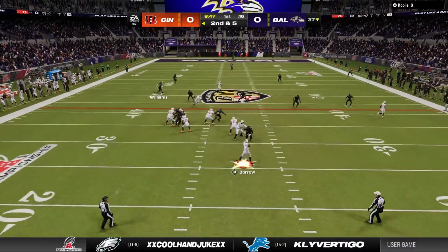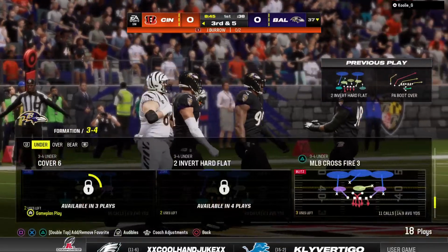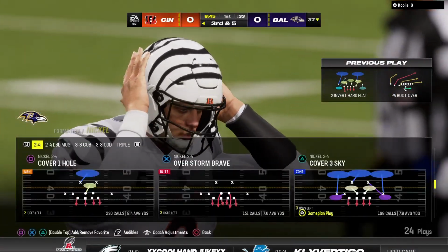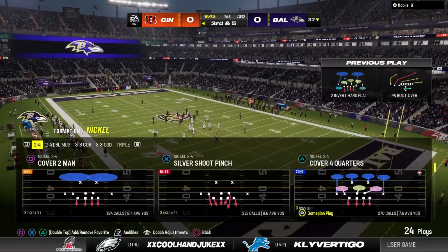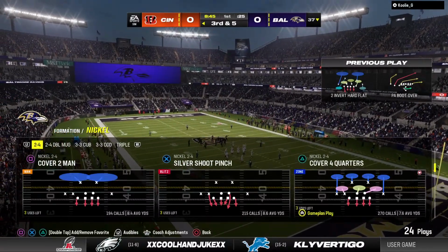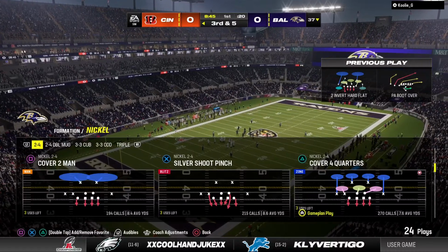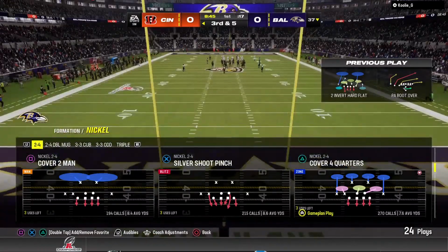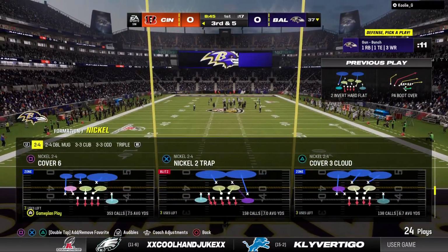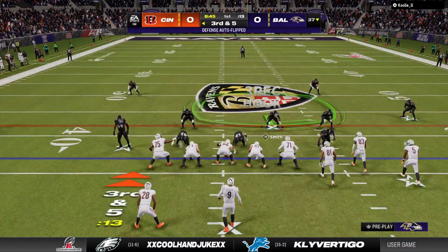Off the play fake, here's Burrow. And that nearly an interception here on this opening drive, but he gets a reprieve. It's 3rd down. Those are the ones you dream of as defenders. I think if he gets eyes on the ball a little bit earlier, he might come away with it. Instead, it's going to wind up as just an incomplete pass. They come up now 3rd and 5 following the incomplete pass.